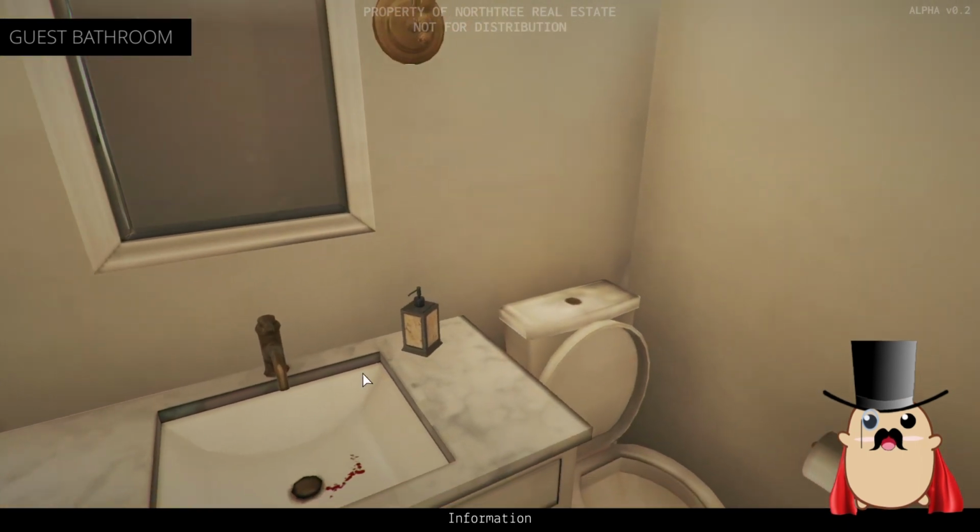And as you can see here, this is, I didn't show this because I didn't see it. This is the guest bathroom where you can bring your guests and they can use this bathroom without ever laying a hand on your toilet. You can even bleed them to death, as shown here. You can have fun doing anything with the guests. I swear I am normal.